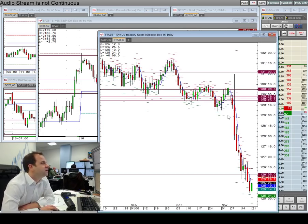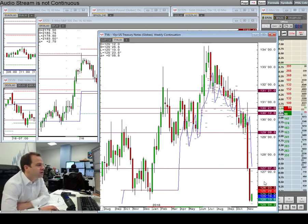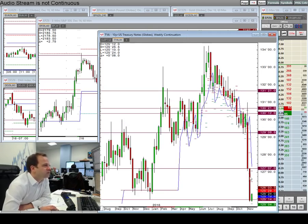This is T-notes. And big move to the downside in election week. Big move to the downside last week. So this is very much the common pattern. Election week and last week, big dollar strength and big downside for global bond markets. This is longer duration yields climbing. Okay, the biggest 2-week sell-off for T-notes since the 1980s.